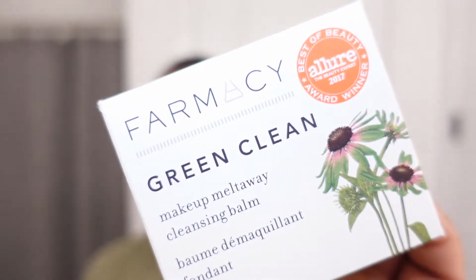First up, we are talking about Pharmacy Green Clean. This is their makeup melting cleansing balm from Pharmacy. I absolutely fell in love with this product. This is a cleansing balm that features a lot of hydrating and nourishing ingredients.